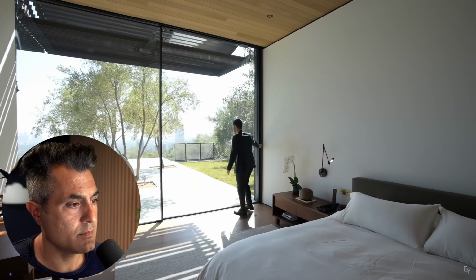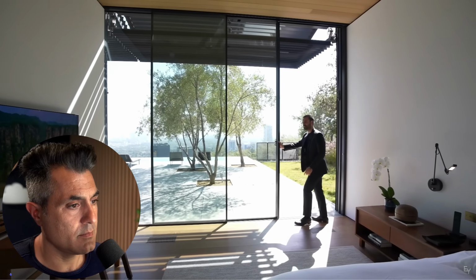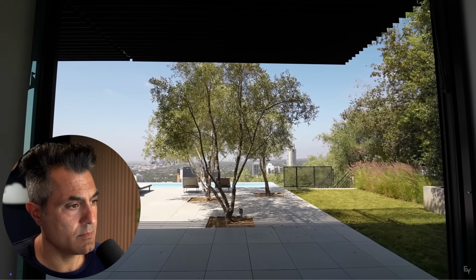In fact, let me open this one real quick. This is the end of the patio space that we saw earlier. Beautiful olive trees, your pool setup, amazing views. It's incredible. And that wraps our tour for this level. Now let's go back to the staircase and go check out the lower level.